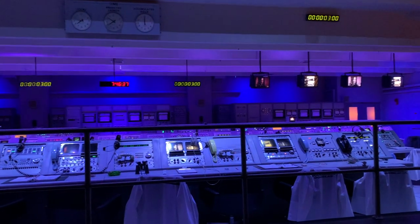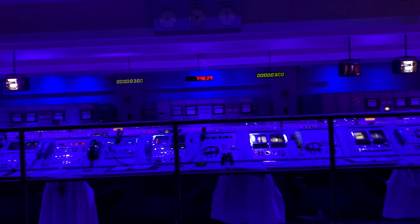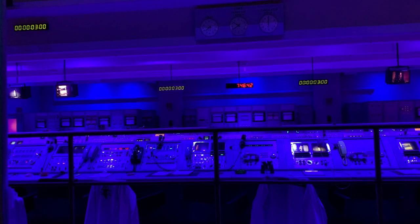This board that you're looking at is real. This was the one that was used for the Apollo mission.